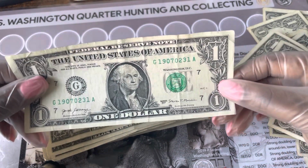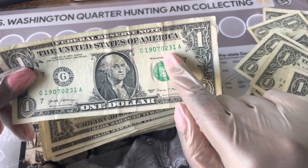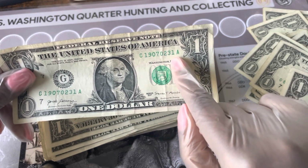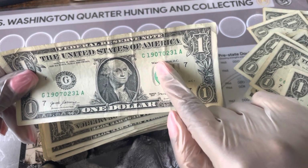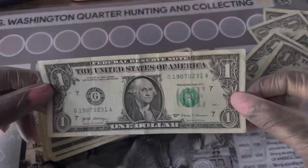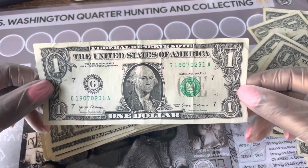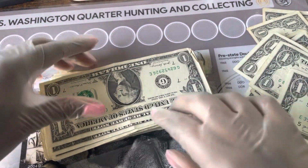Okay, so this one right here could definitely be considered a birthday note. It would be year, month, day. So you have 1907-0231. It is in the form of a birthday. Usually we do month, day, year, but sometimes we can do the year, month, and the day. So this would be a birthday note, guys. Birthday notes tend to sell for between $10 to $15, depending on the condition. This is okay condition. I may be able to sell it for $10, but yeah, pretty cool. I'll set that to the side and look for more.